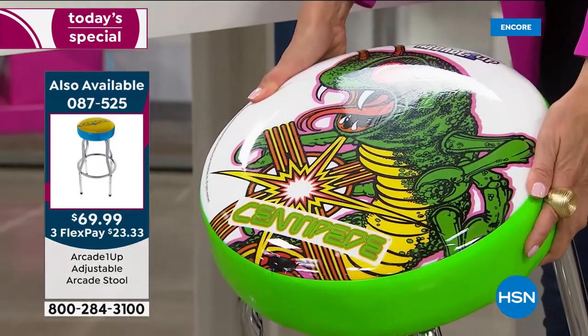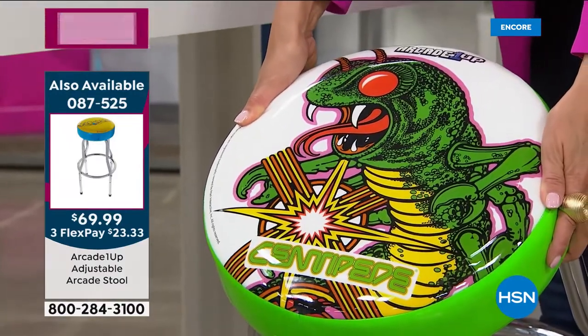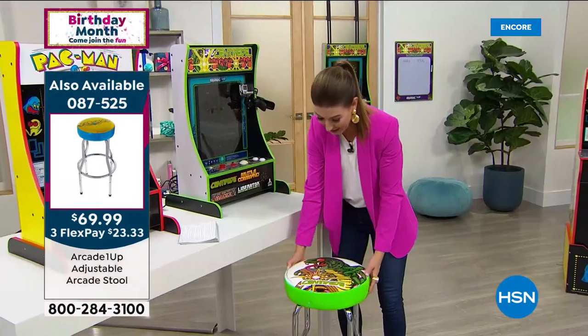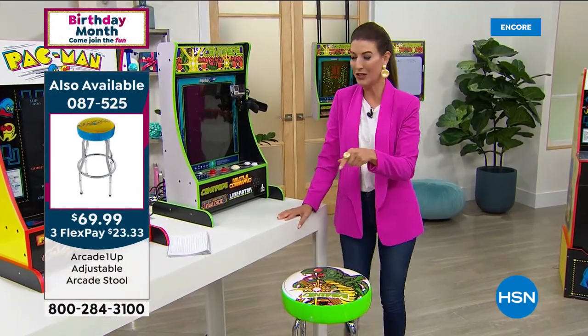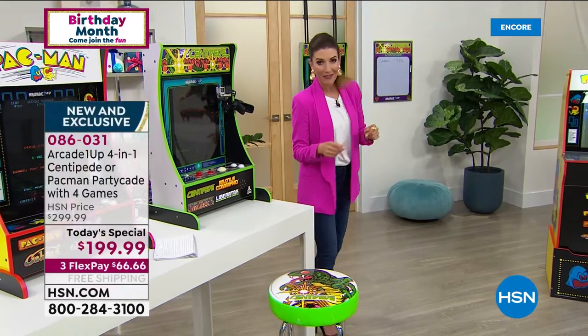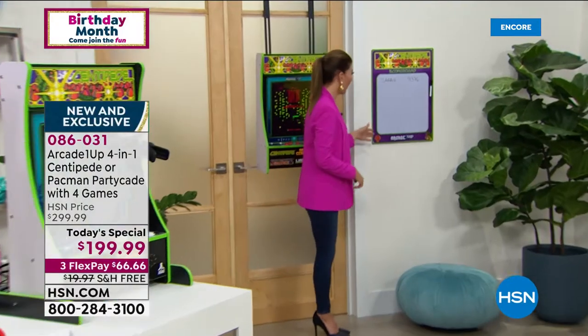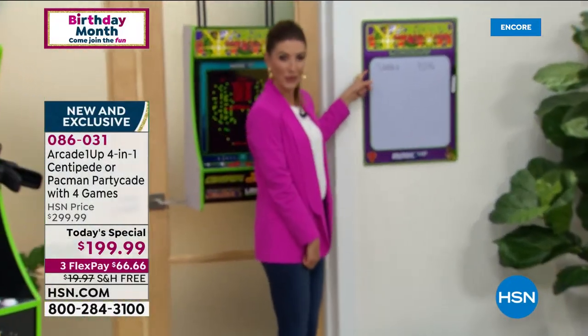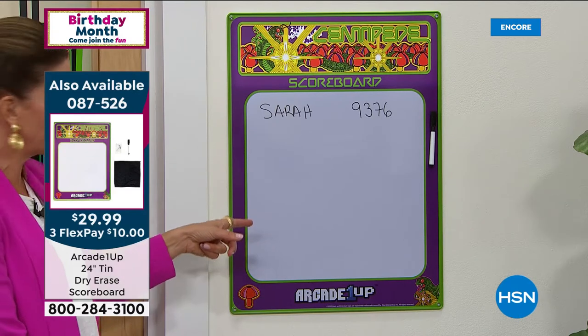Look at that. He's not looking very friendly there. Look at that face. I love it. His eyes are glowing red. There's the Centipede. Our bar stools last year were very, very popular, so those are going to go quickly. And then let me show you one other item that's really fun. We've never done this before. This is our leaderboard, and I am the first host to play Centipede tonight, so we'll see how the other hosts stack up today.